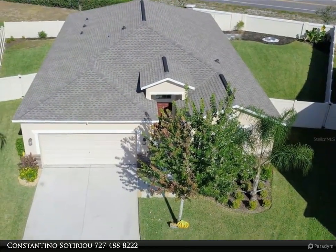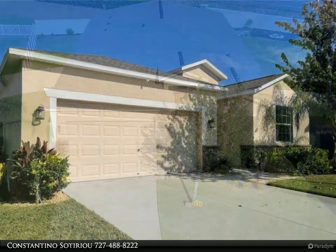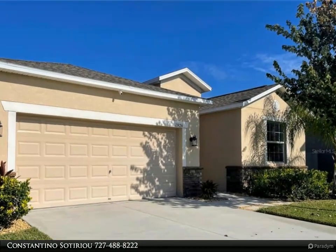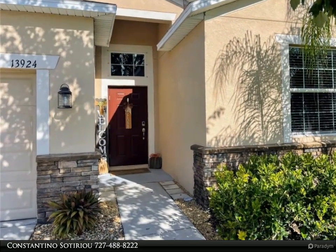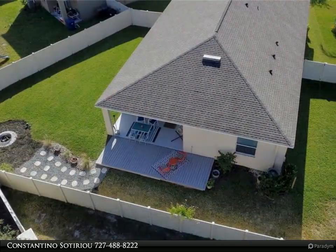Looking for a perfect home? Then pack your bags and move into this 4-bedroom, 3 full bathroom, 2-car garage home in the beautiful Lakeside Community in Hudson, Florida, that was built in 2017. Once you walk through the front door, you're welcomed with an open floor plan with modern flooring, a split bedroom plan, and an in-law bedroom with a private bathroom.